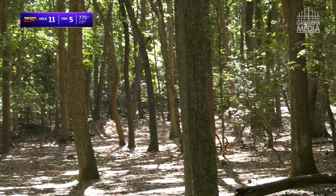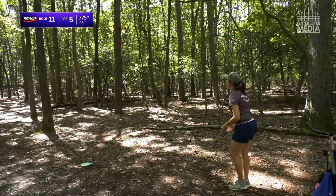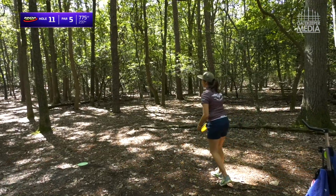Holly puts a nice high anhyzer up. That looks like it's shaping right down the hole. Any forward progress on this hole is good.